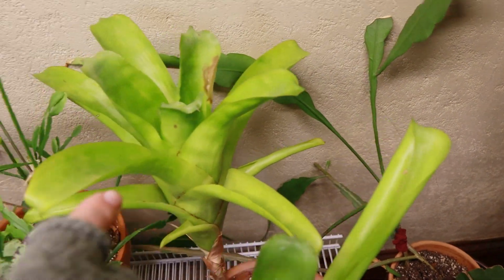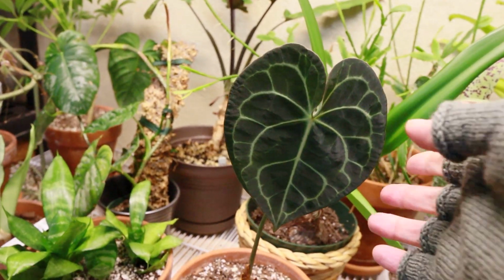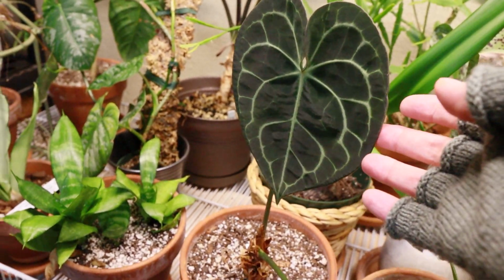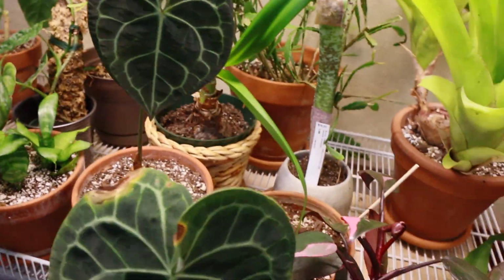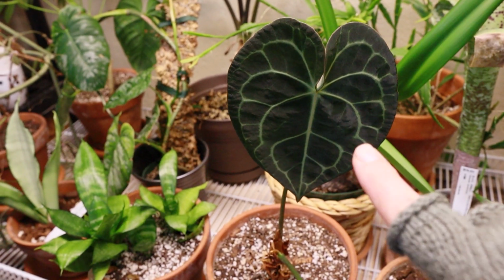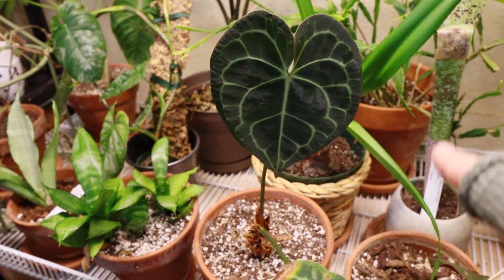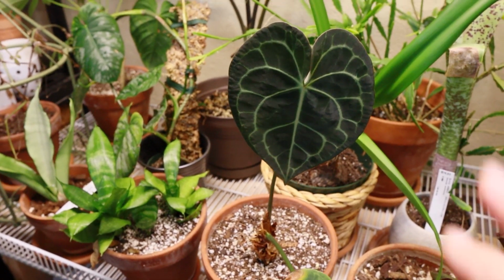It's actually trailed all back through there. I gotta pull it out. We have an Anthurium clarinervium right here. And this plant is how I met Becca de la Plants, because I won an Instagram giveaway that she was doing for this plant, and it's never really had more than 2 or 3 leaves, but that's okay.